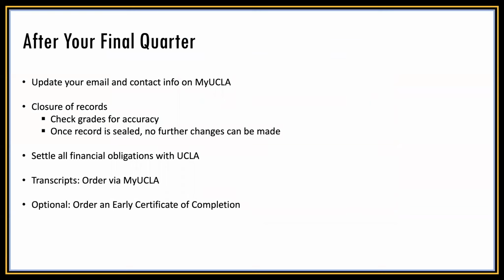A couple things after your final quarter at UCLA. Make sure your email and contact info is correct. Again, you can check that on your MyUCLA, but you want to make sure you have the appropriate email address on there, one that you are checking, so that if UCLA contacts you for whatever reason, you will be notified and will be able to see that email.